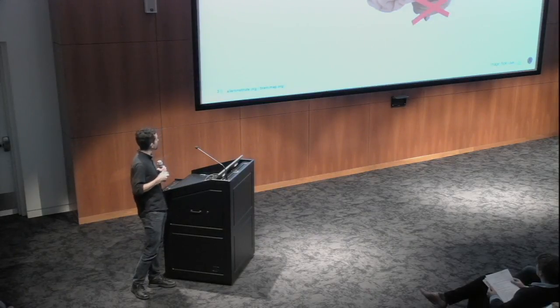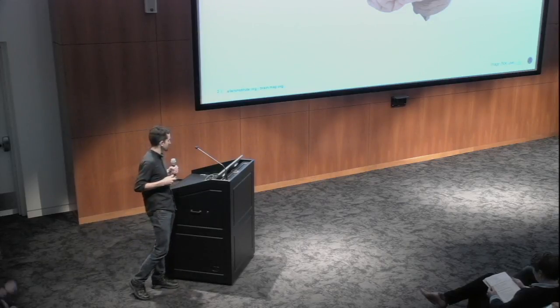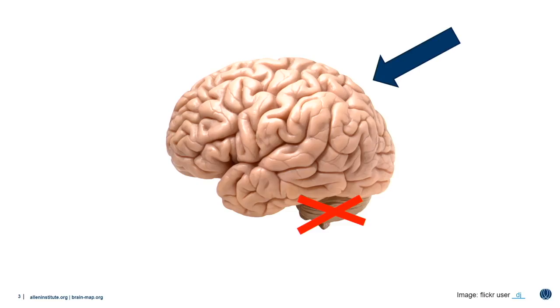Okay, so this problem is way too big for us. So as you can see, we narrowed it down a bit. We're just going to focus on the cortex here. Okay, but we're going to break it down even further into cortical subregions and microcircuits, and we go all the way down to the level of individual cortical neurons. This seems like a pretty good place for us to start, so we're going to build back up from here.